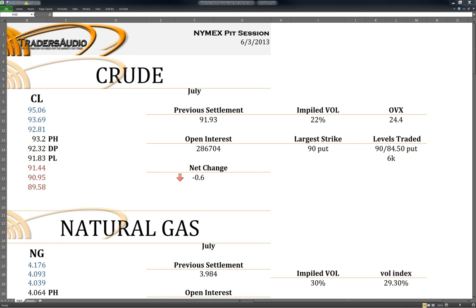Alrighty, guys, crude is currently trading at 92.67 last print. We're up 70 cents in the Globex session, as we await pit session open in just a little more than an hour. Open interest currently stands at 286,704. Implied volatility sits at about 23%, it just ticked up one vol. The vol index, the OVX, 24.40 is where we closed out on Friday. Now the vol index trades 23.41, with your put to call ratio at 1.358.